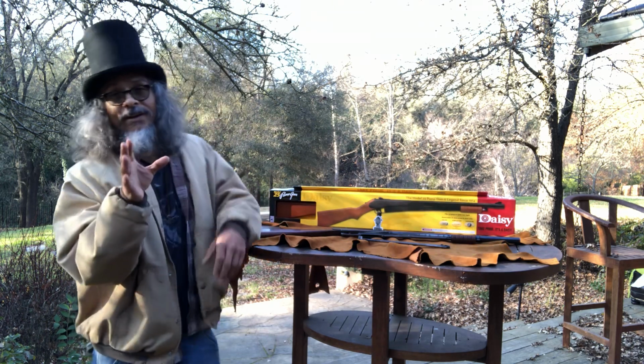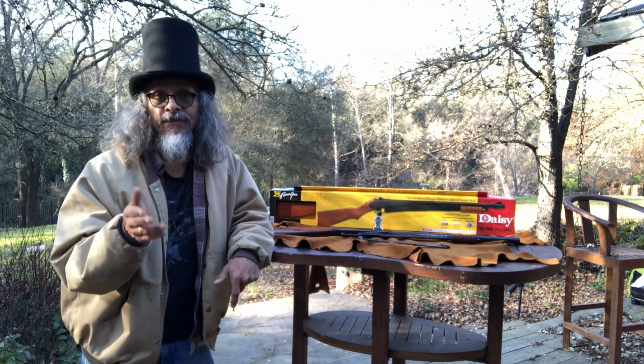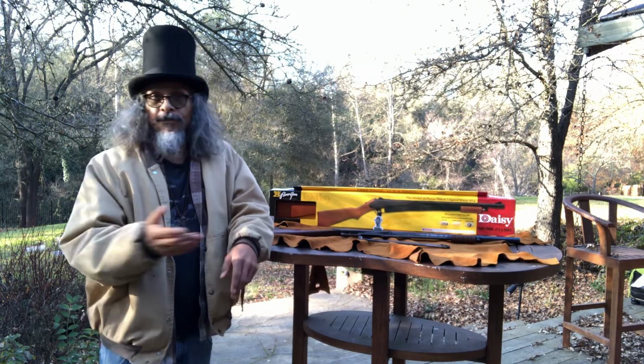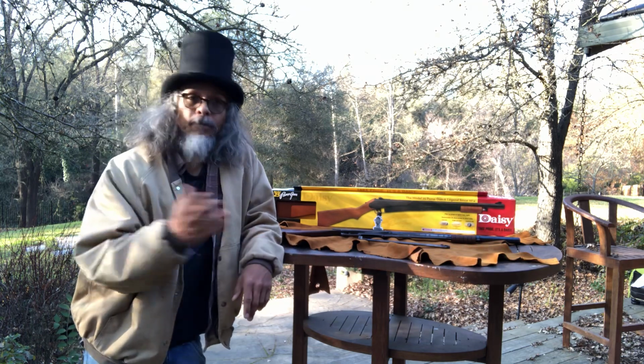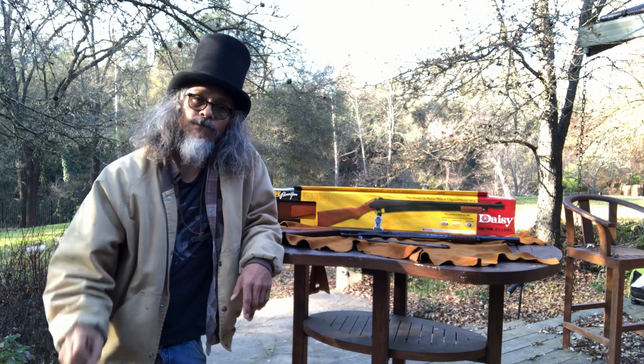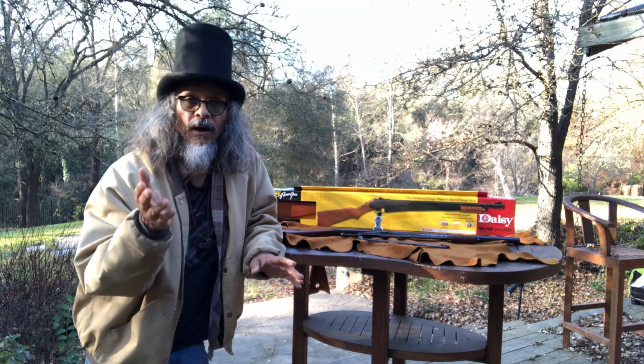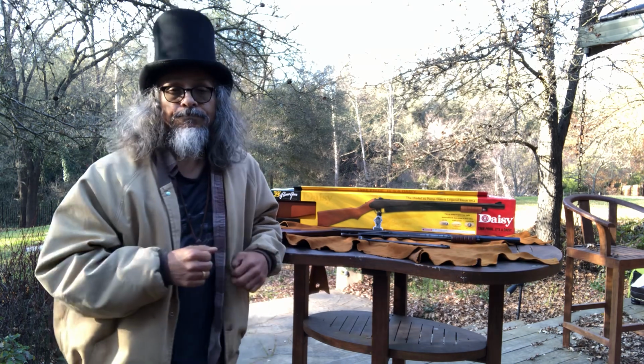Now, I started wondering if it was possible to find an earlier, original version of the gun, and well, sure enough, they were available on the internet. So I purchased a 1936 variant, which was considered the most desirable of the number 25s.